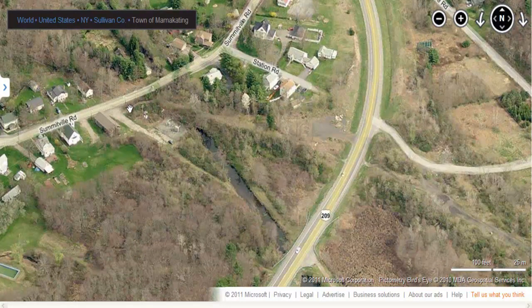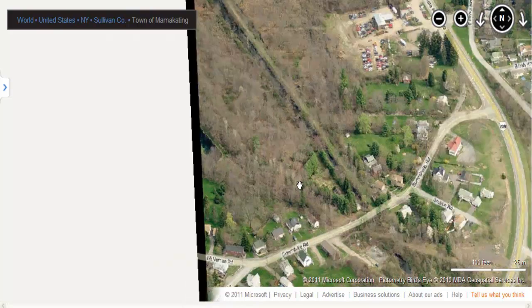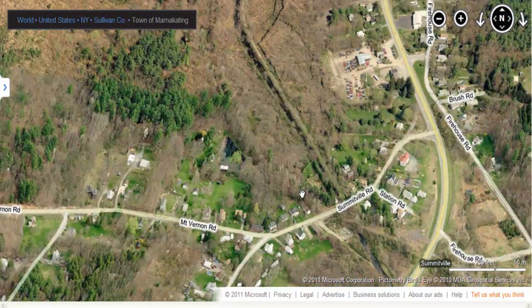Huh. But at any rate, let's get up a little further. Here we are going up the mountain here.